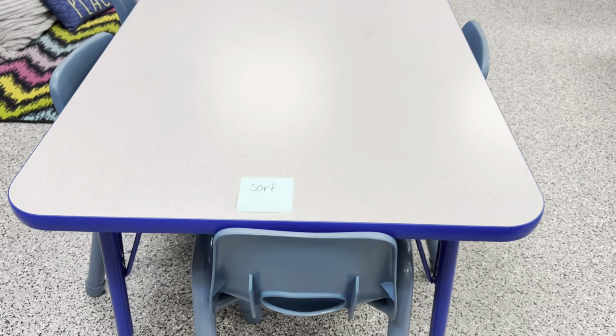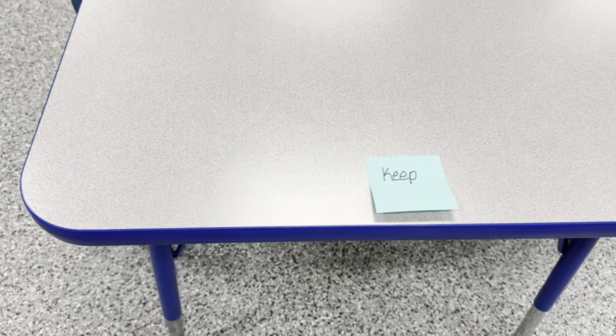Because this declutter is going to be so big, I wanted to kind of organize my organization. So we've got a sort table that we'll pull everything out with. I've got a keep table. These will be all the things she'll be keeping in her room. I've got a share table, and that will be items that she'll be sharing with other faculty members.